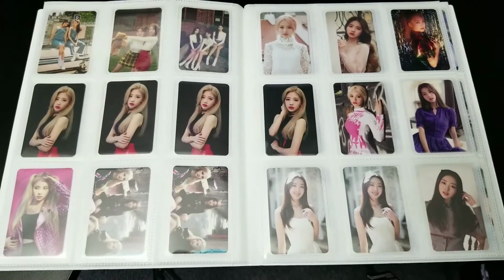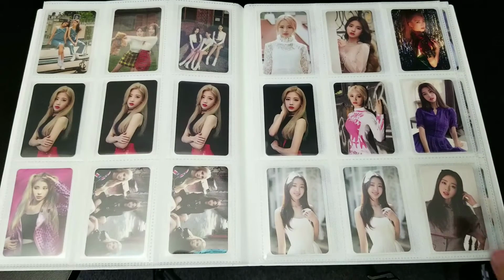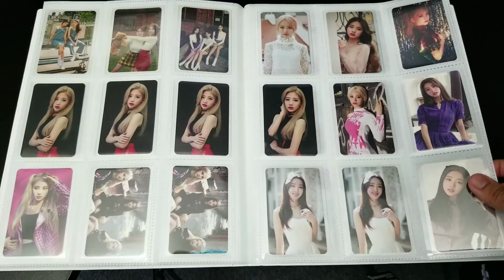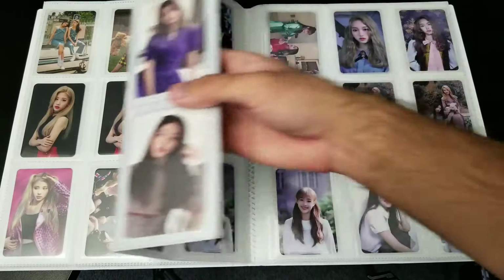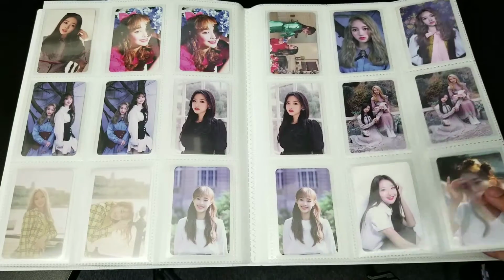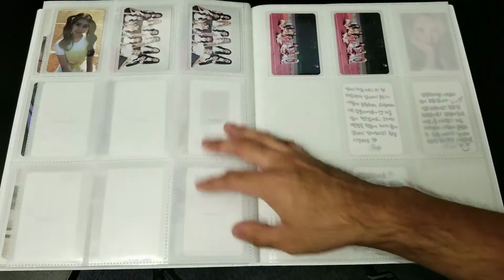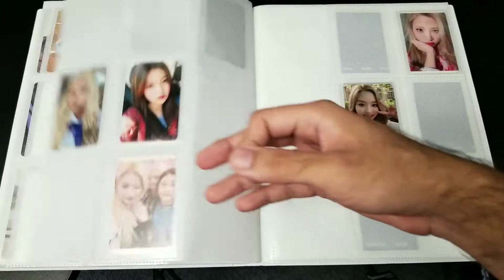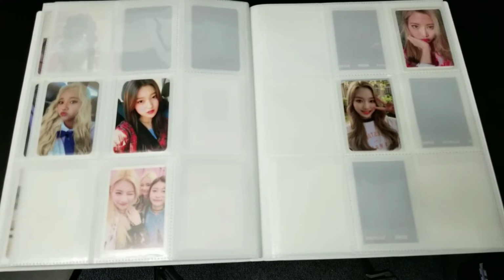Then we get into my copies, or my extras. These are all just extras you guys have seen me pull for the most part from my multiple albums. So here we go with the more recent ones and the group cards. So then getting into another aspect, this is the broadcasting cards.